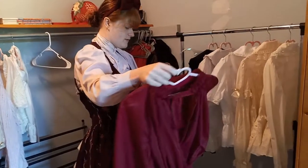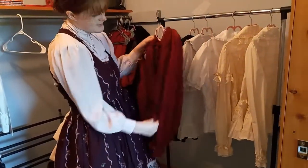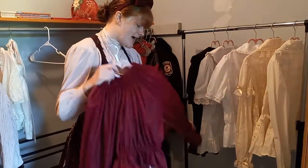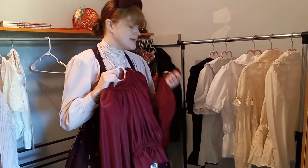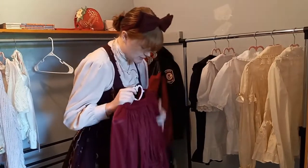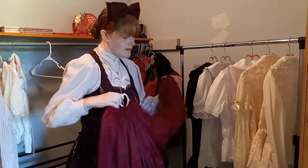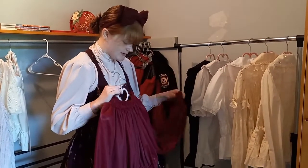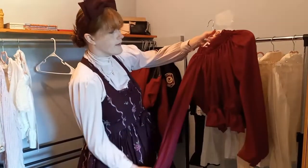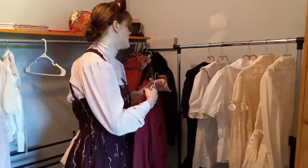Next up, I have this beautiful blouse. This is from Centauro. I got this for a piece I don't own yet. I wanted to have a wine red blouse because I plan on getting Classic Fairy Tales at some point, which is my go-to piece for Christmas time, but it hasn't come up in the colorway that I want or in the JSK specifically. So when that does come up, I plan on snatching it up, and I do plan on pairing it with this because I love it and I want to own it.